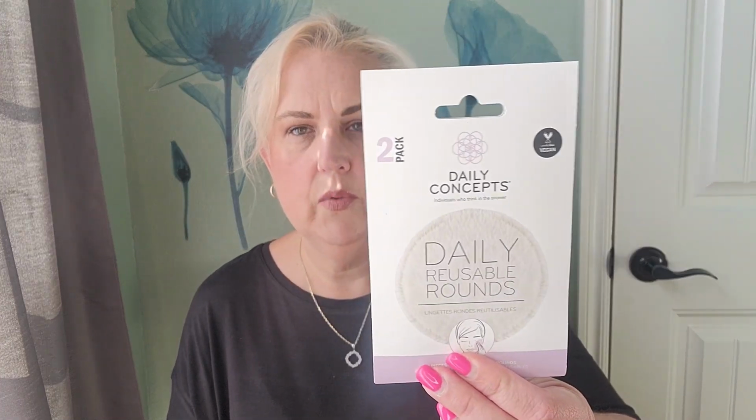Our first item that we got in this box is from Daily Concepts, and these are reusable rounds. So where you would buy those cotton rounds for your toner or makeup application or removal, this is a reusable one. You don't have to dispose of them. You just wash it and go again. So this is a 2-pack, and this is the way it sells. A 2-pack would be $9.99. So this counts as one of our full-size products. And I do use the round cotton, so I'm excited to see how these work. I'm going to open it up and see what they look like.